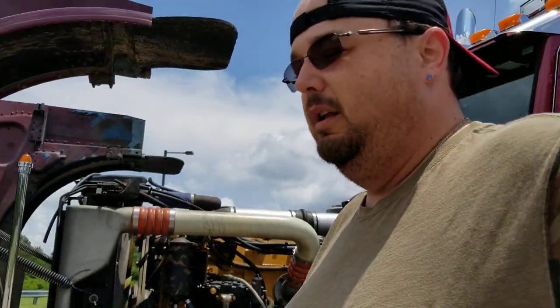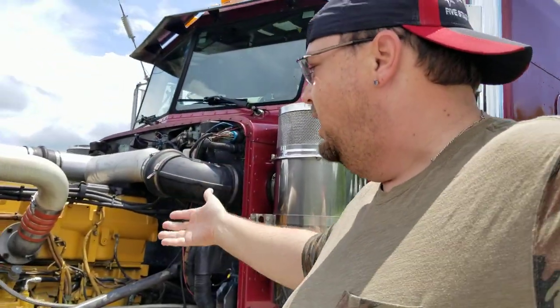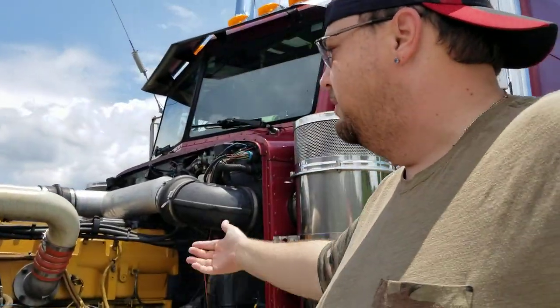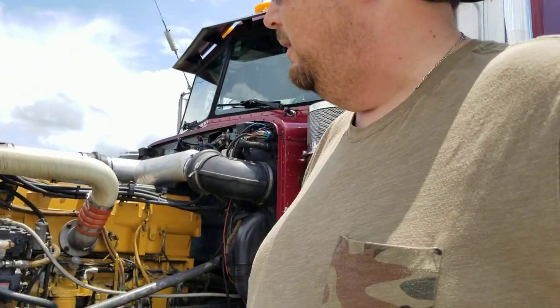So, with this engine, I got a 4-year unlimited mileage warranty. And if I throw a rod or anything in this engine, and if I blow it up to where the rod goes through the block, I get a new block. If something goes through the head, I get a new head. Pretty much, if it's in the motor, when they put it in the motor and they had to rebuild it, I get a brand new engine, which is a very, very good deal.